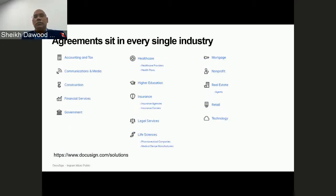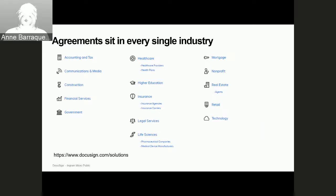DocuSign is digitally transforming how organizations are really supporting all kinds of size of businesses for their agreements and contracts. By connecting and automating the entire agreement process, the DocuSign eSignature helps industries and departments to do business faster and with less risks, lower costs, and better experiences for customers and employees. And you're probably sitting in one of those industries.